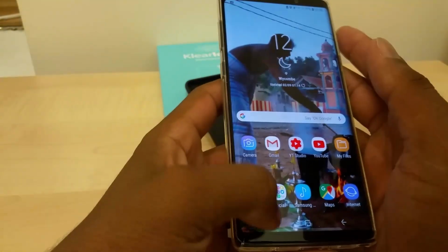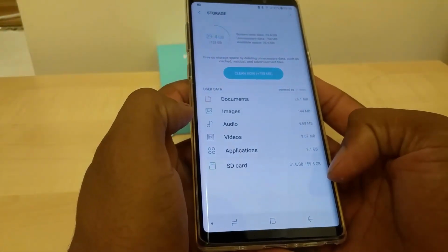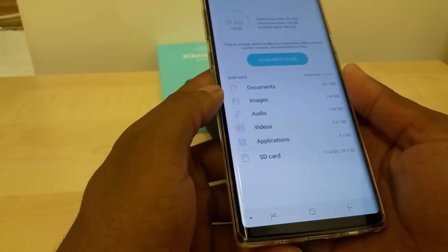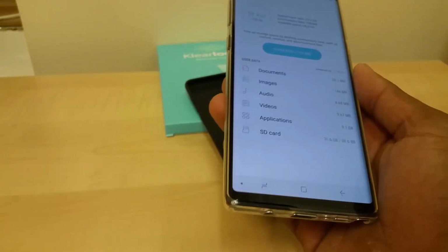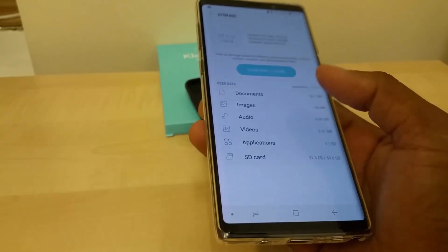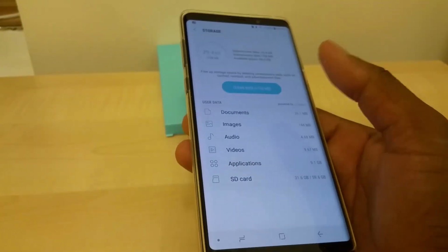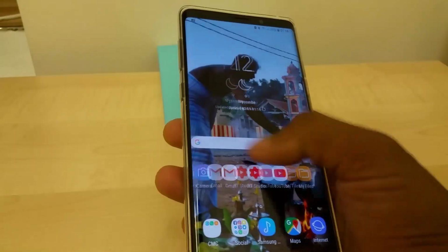And I also have a micro SD card as well, which you guys saw over here, which is 64 GB. So obviously this device has just about 192, but it's already filled up some space, so you can call it like 170 or something. So it is a beast.